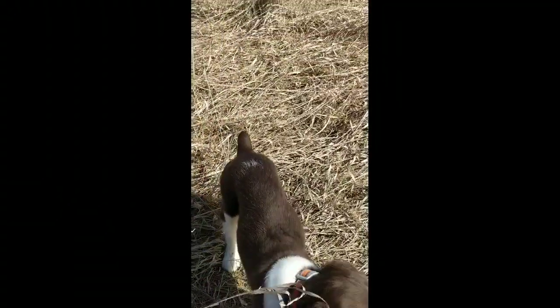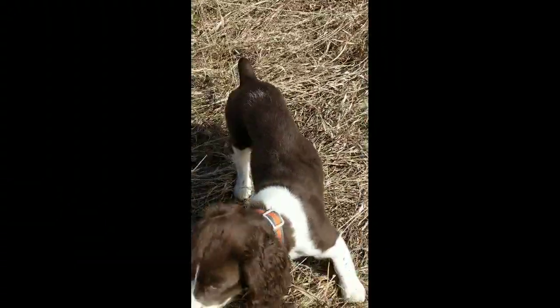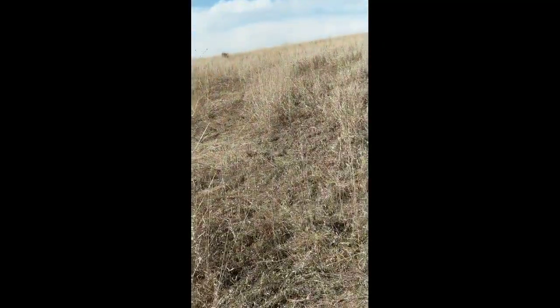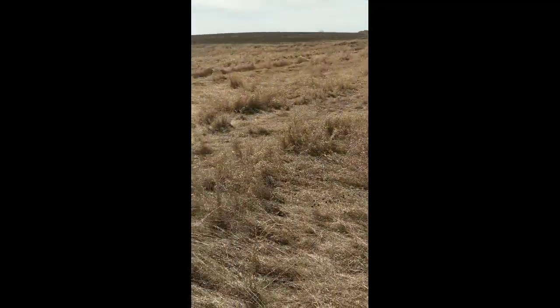She's been just locking on. We have a little bit of wind that's blowing into her nose, and it's helping a lot. But she's definitely got a good sniffer, and she knows the name of the game now. All right, we're going to head back to the truck. It's a little hot, and she needs some water. And we'll see if we can find some more places to take her adventuring out here.